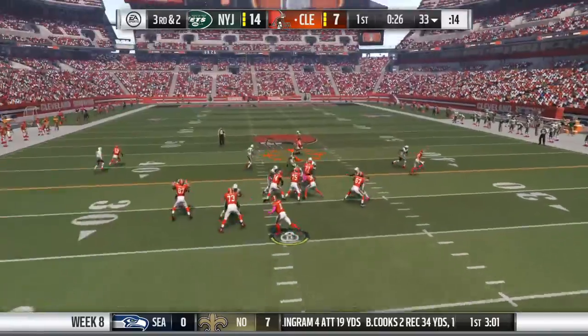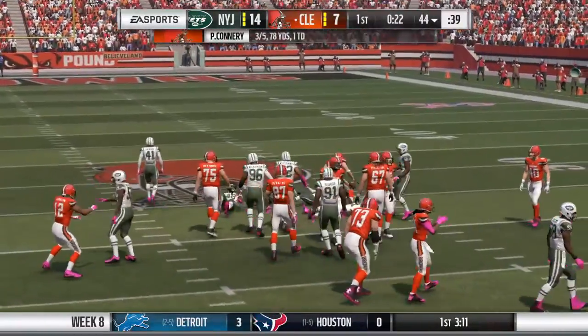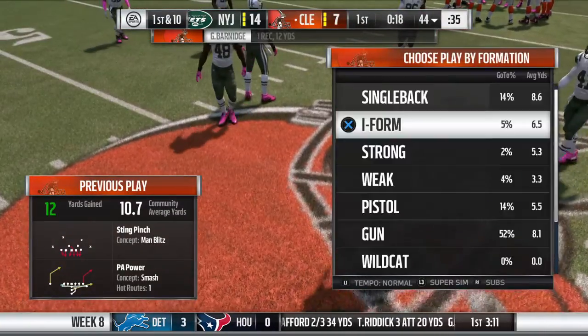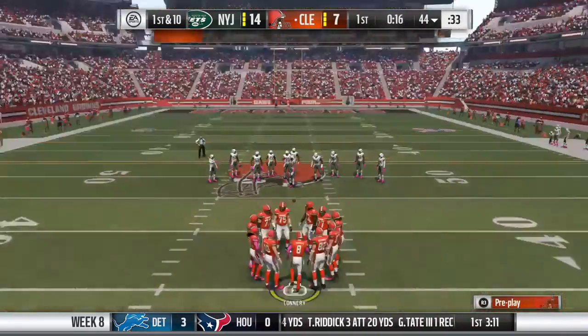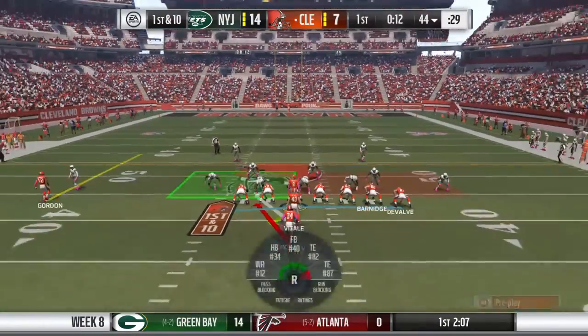They'll go to the air here on 3rd and 2. And he finds Barnidge. He's got it. And he's going to have a first down as he's brought down at the 44-yard line. Well, we saw the practice film this week. They wanted to focus on these intermediate passing plays, and it paid off there.